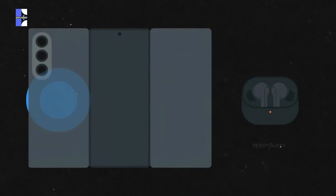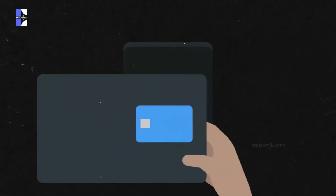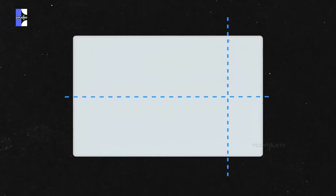Of course, it still keeps the essentials: wireless charging, reverse wireless charging, NFC, everything you'd expect in a flagship. The only catch? Wireless charging only works when the phone is closed.